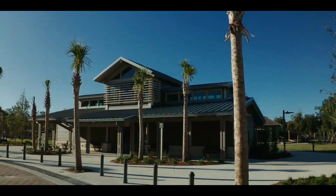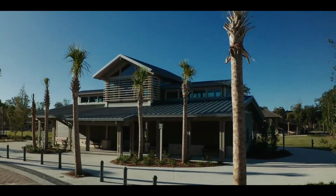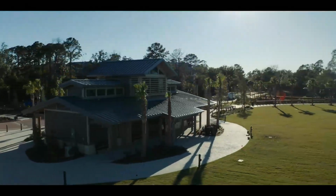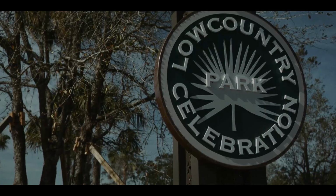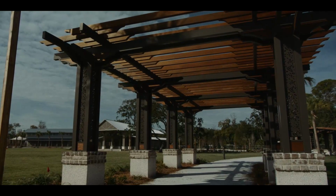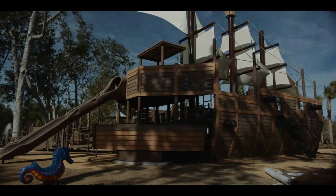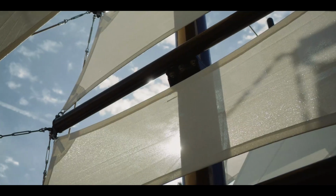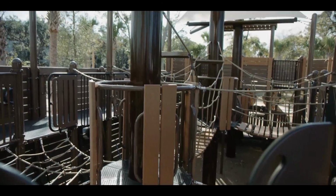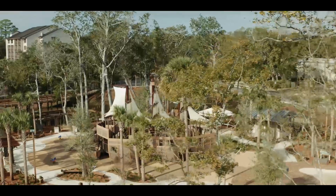A lot of times at the town, we talk about having facilities that are world-class. And this park is a world-class park. It's one that I think the community will be proud of, and I think it's one that visitors will want to come back to and see. This is a park where children are going to come play and adults are going to enjoy it, and then those children are going to come back to this park and bring their children back. It's going to be a destination.